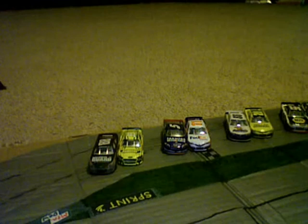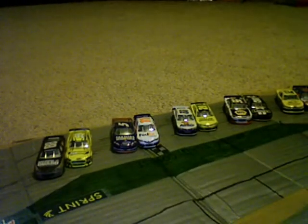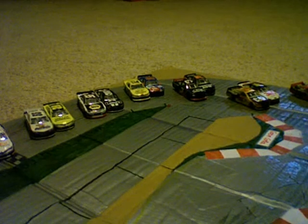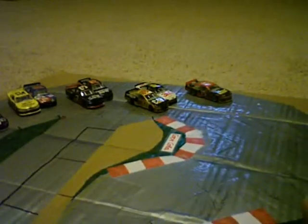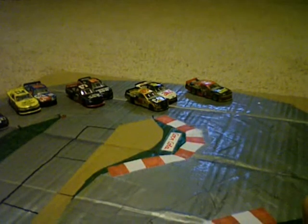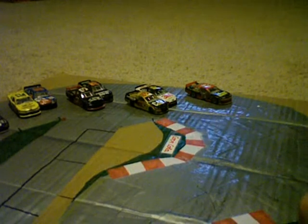On row 1 is Dale Earnhardt Jr. and Carl Edwards. Row 2 is Casey Kane and Denny Hamlin. Row 3 is Mark Martin and Matt Kenseth. Row 4 is the points leader Martin Truex Jr. and Jimmy Johnson. Row 5 is Sam Hornish Jr. and Kyle Busch. Row 6 is Austin Dillon and Kurt Busch. Row 7 is Jeff Burton and Greg Biffle. And rounding out the field in row 8 is the 15 of Clint Bowyer.